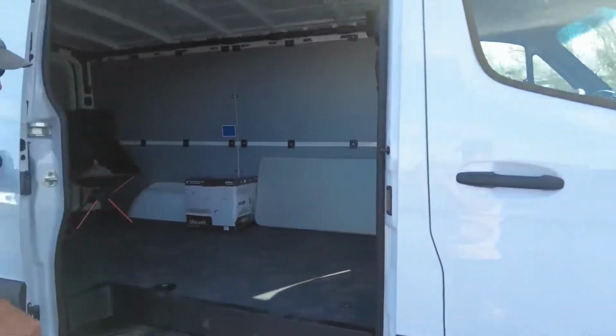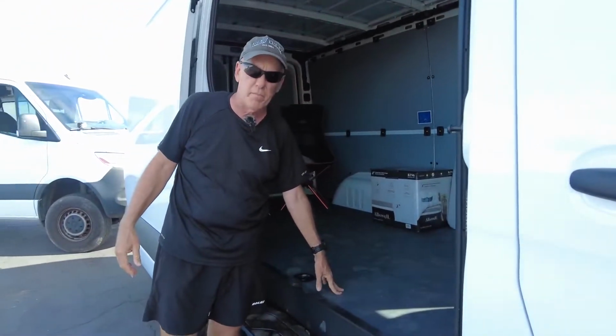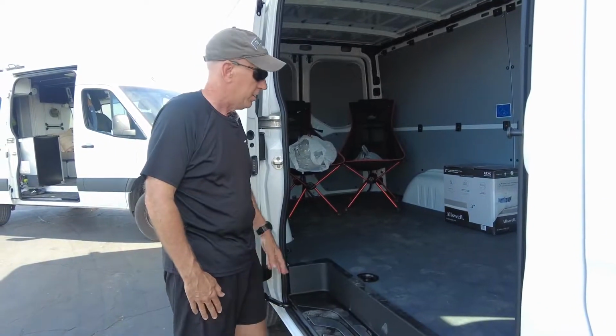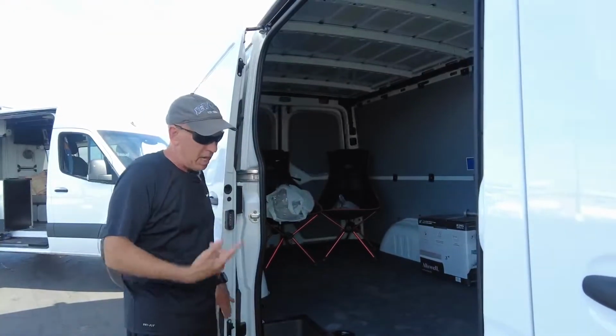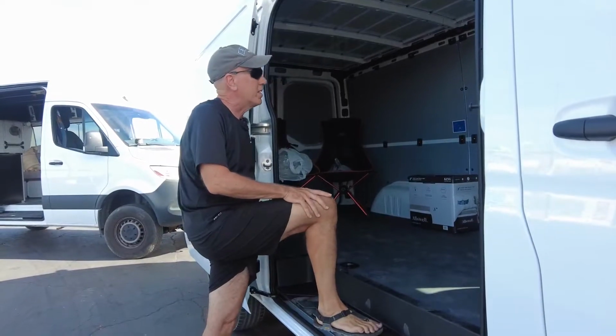So again, very similar. The flooring's a little different. That one has the wood floor. This is the plastic composite floor. I don't know which one I like better. I think equal. This is the one that I wanted in there, even though it didn't have it, but I think that one's very nice also. So now I'll step up in this, a little easier step up, but only 2 inches, so not that big a deal.